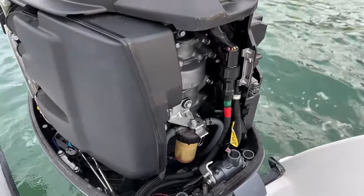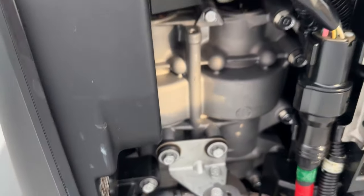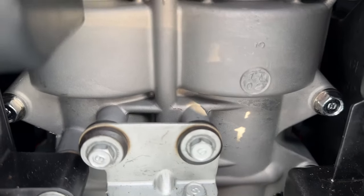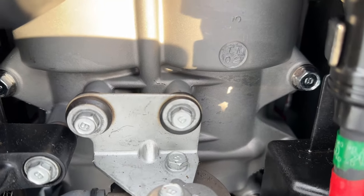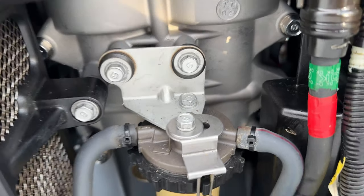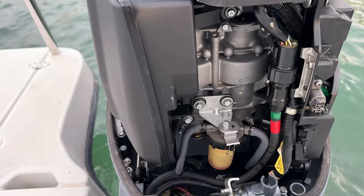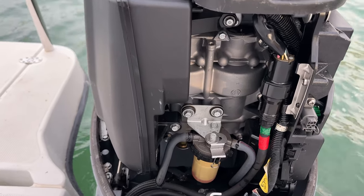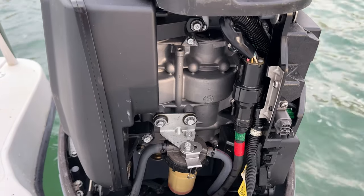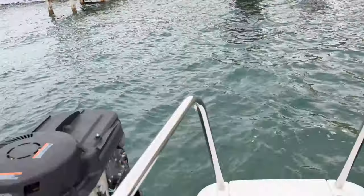Engine's running at idle. No balancer noise. Port engine, see the date code there. The balancers have been replaced. This will be the second time. First time was in 2008, under warranty, just as a preventative measure. And we could hear him whine a little bit, so we felt it was a good idea to change these now. So we went ahead and did that. Starboard engine.